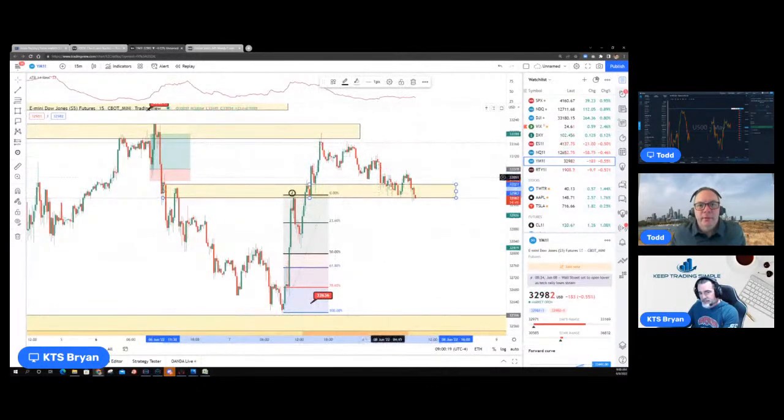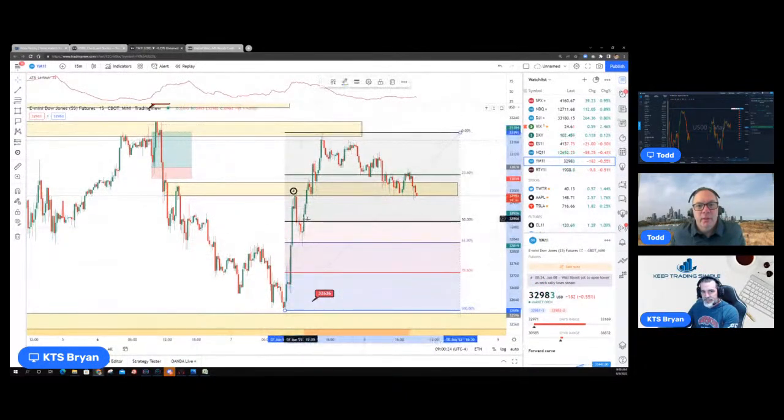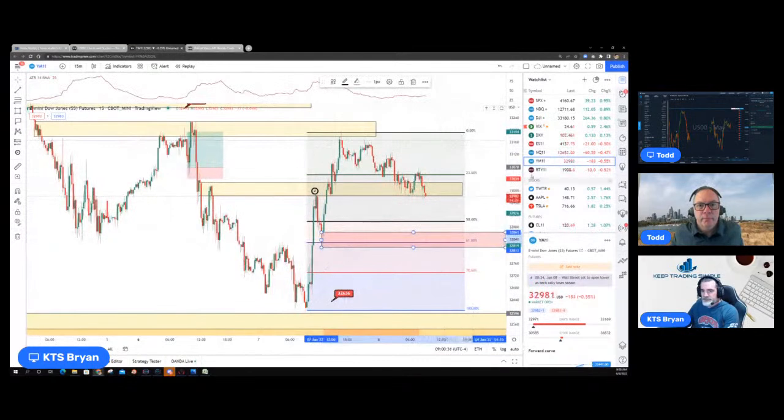Sellers became the buyers, then hold, and we're starting to break through. Let's see where the 50 is on this one. Yeah, the 50 is a little bit farther down. Again, the 61.8 seems to be the turning spot right down here, so there's a little bit more room to run on this one.